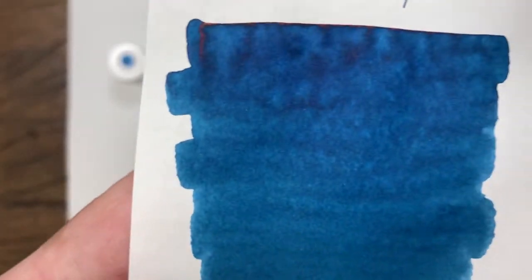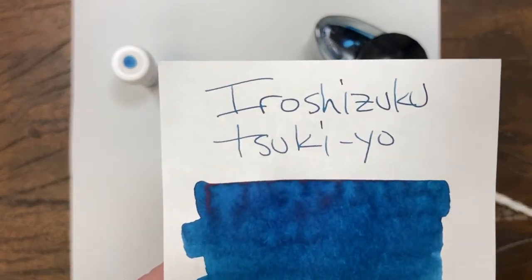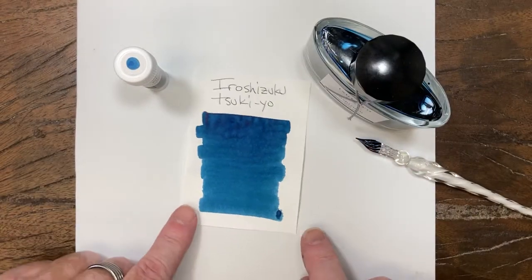So, good indigo is what this one is called. Tsuki-yo by Iroshizuku.